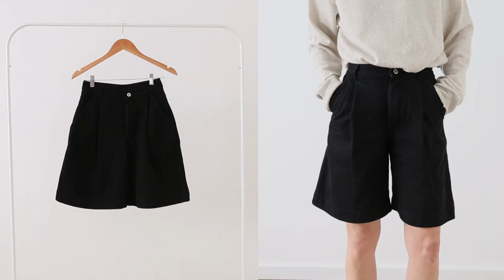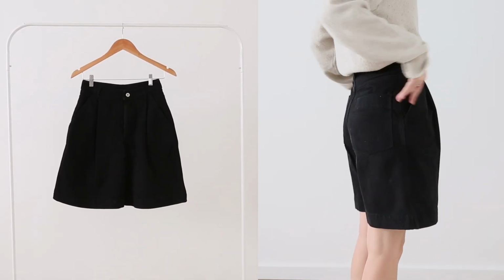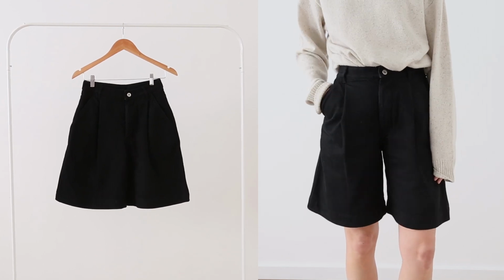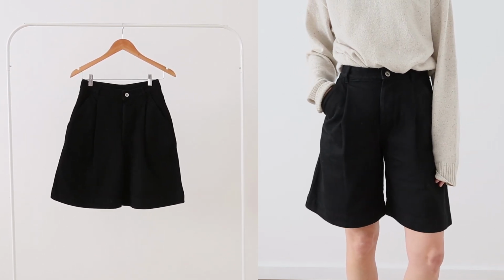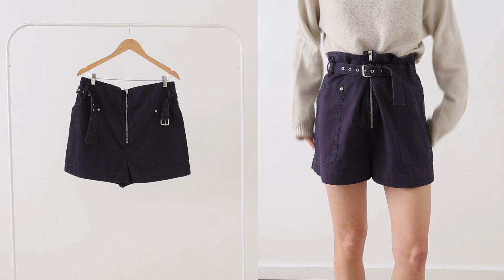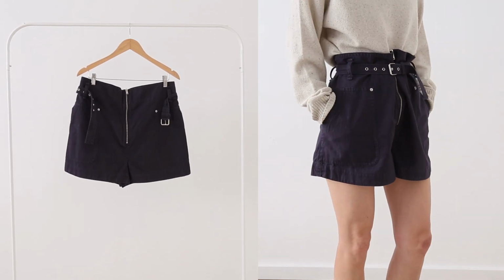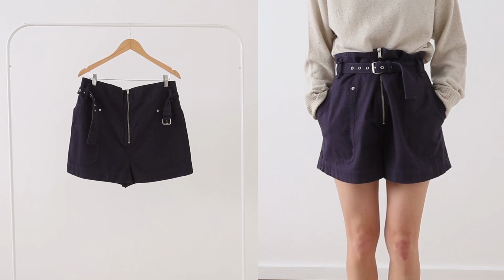I have two pairs of shorts, including one pair of denim shorts. I like something that is a bit more of an A-line cut and a high rise. I'm not too bothered about the length, but I love a Bermuda right now. And then another short that feels a little bit more dressed up. These ones have this really cool belted design and look super cute when worn with heels.